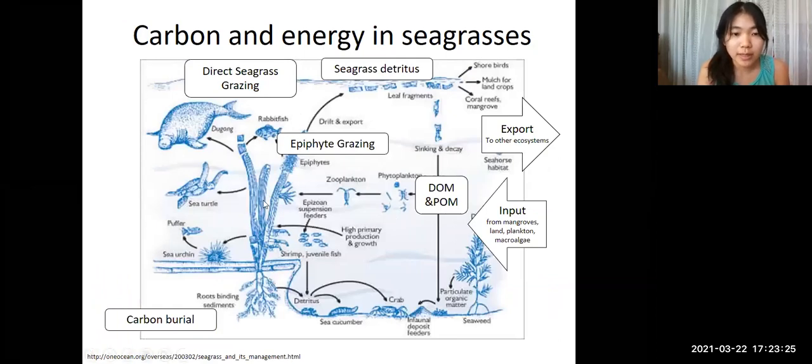Here's another way we can look at this. Here's our seagrass. Once again, we have some direct grazing: sea turtles maybe, rabbitfish, sea urchins maybe. And then we also have the seagrass breaking apart, becoming detritus. That can become dissolved organic matter or particulate organic matter, where it can then feed little tiny things in the water like plankton, or the epiphytes growing on the seagrass surface, like all those little plants and sponges and anemones, or as particles especially, it can get buried.